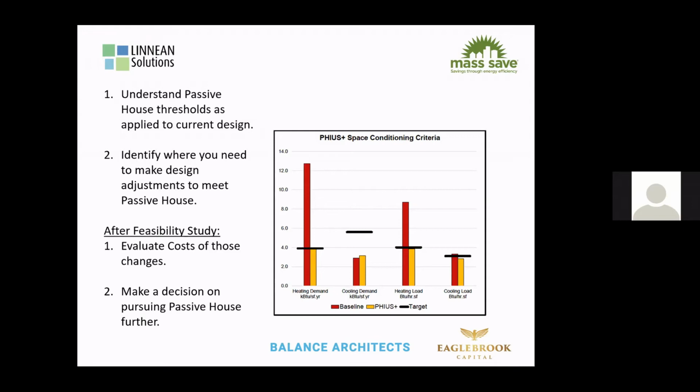So the key to the feasibility study is that once we put all this information together, we were able to give the developers a list of things so that they were able to evaluate the costs of those changes, and then make a decision on whether to keep going with Passive House or not. Next.